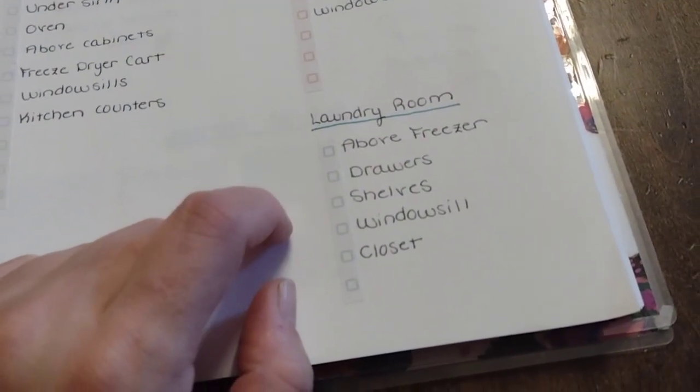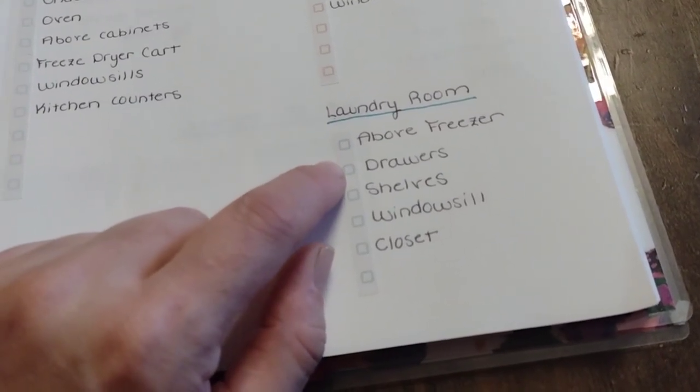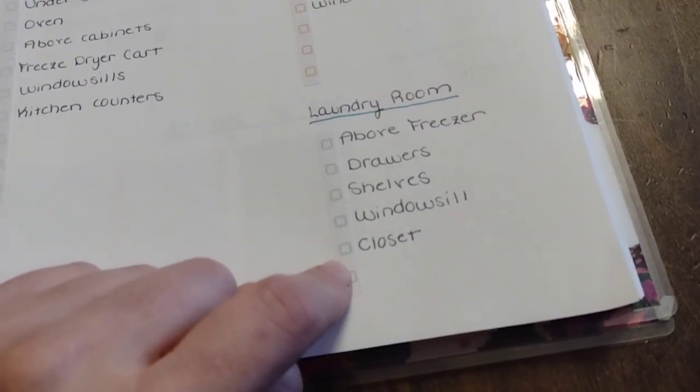And my focus this week was on our laundry room. And I've just decided that the only way I'm going to accomplish this whole list before the baby comes is just to tackle it like I do canning.